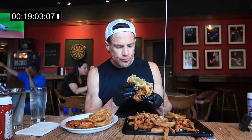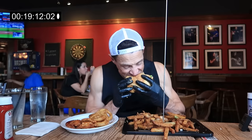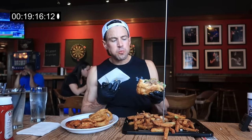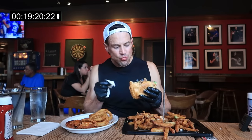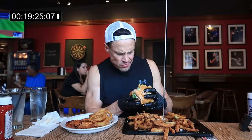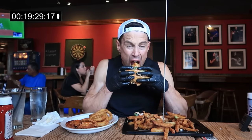I've had pineapple on burgers before, but I don't know if I've ever had it with pulled pork, so I like the combination. I love pulled pork, and then just adding the pineapple, a little sweetness on top of it. Definitely nice and juicy. That is a beefy, beefy burger.